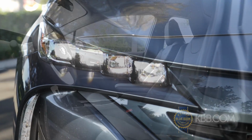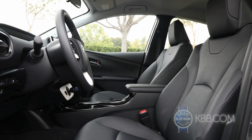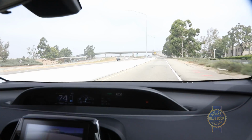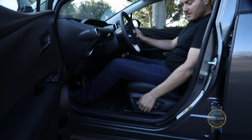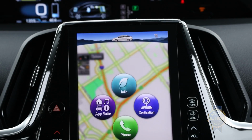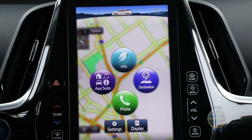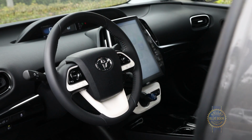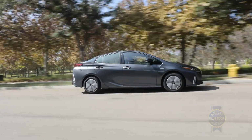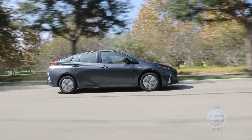Go all in with heated seats, a heated steering wheel, automatic headlight control, rain-sensing windshield wipers, an 8-way power driver's seat, blind spot monitoring with cross-traffic alert, and a larger 11.6-inch touchscreen media center linked to a 10-speaker premium audio system by JBL, and you're still looking at less than $30,000 for a fully loaded Prius Prime.